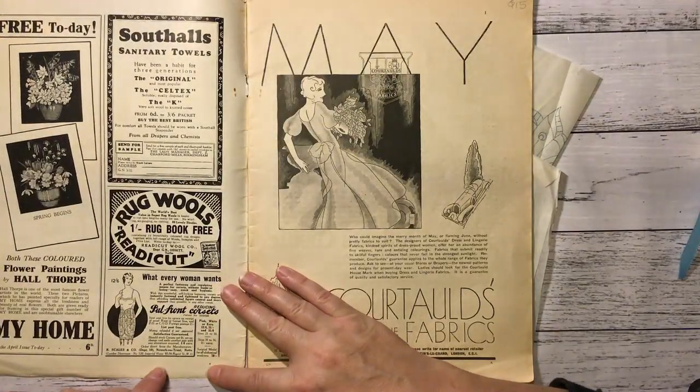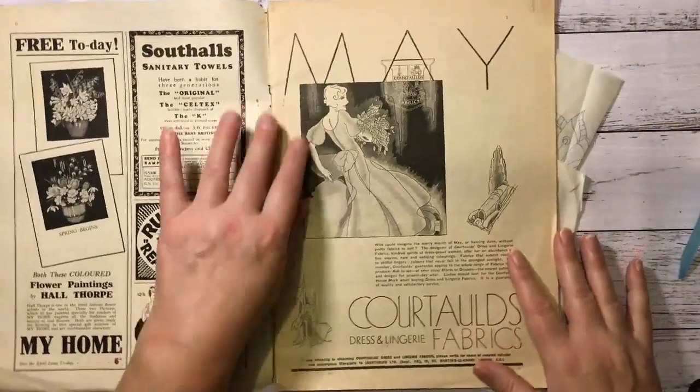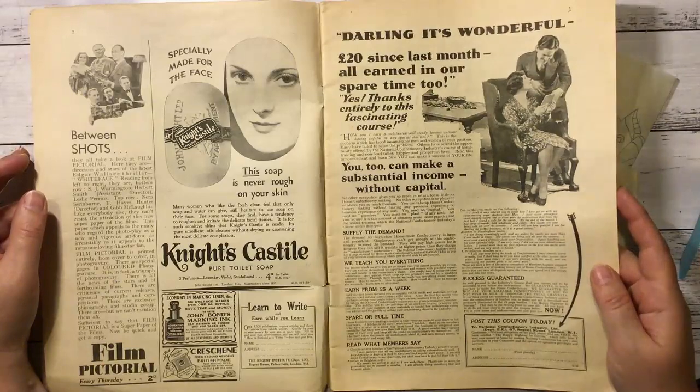So I have to try and get a date for this. I'll look them up. Look at them. Adverts. I just love this sort of thing. I'm really starting to like these old magazines a lot.